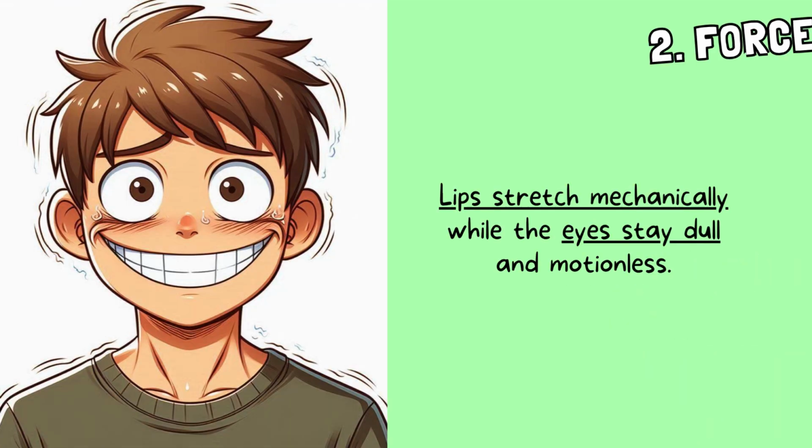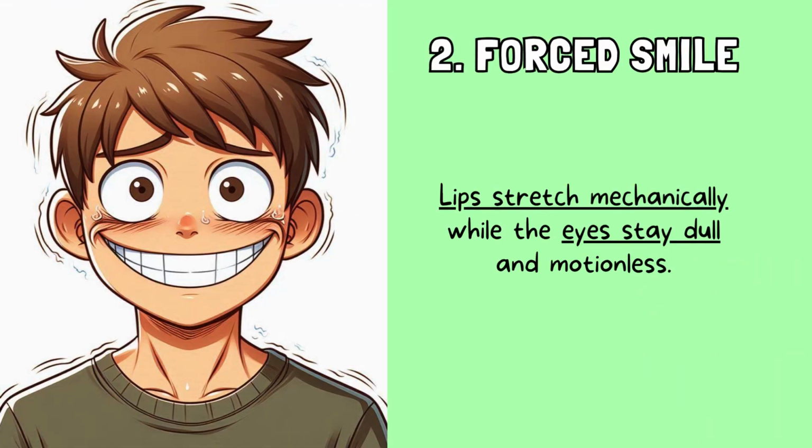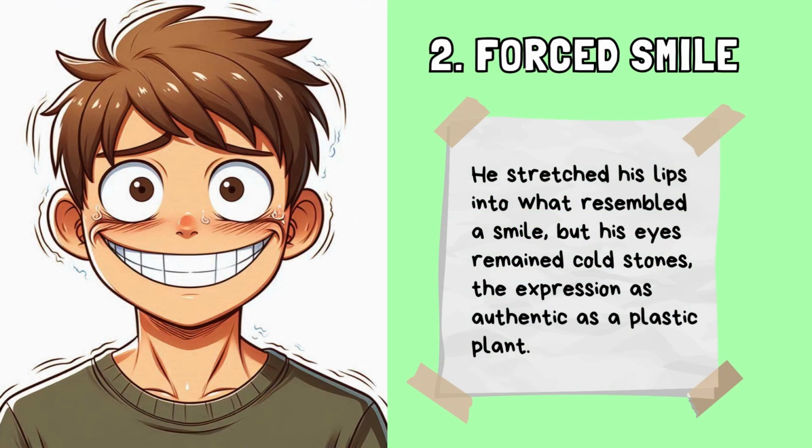Number 2, forced smile. A forced or fake smile is all surface. Lips stretch mechanically while the eyes stay dull and motionless. It flickers briefly, like a mask slipping into place, before vanishing without a trace of emotion. For example, he stretched his lips into what resembled a smile, but his eyes remained cold stones, the expression as authentic as a plastic plant.